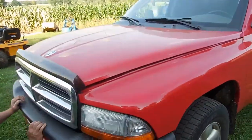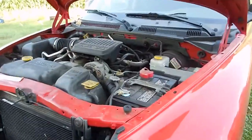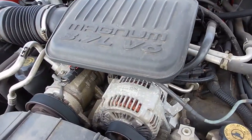Right in the center, I think, on that one. Pick straight up. Oh, there we go. Okay. Yeah. 3.7 V6. Yeah, 3.7 V6.